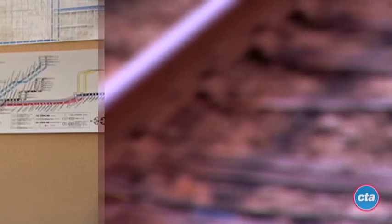A lot has happened since then in Chicago, and the South Red Line has become one of the busiest L systems, carrying more than 80,000 people on an average weekday. It's an amazingly important piece of infrastructure, not just to the CTA, and not even just to our customers. It really ends up servicing businesses and other sorts of economic interests throughout the city and arguably the region.